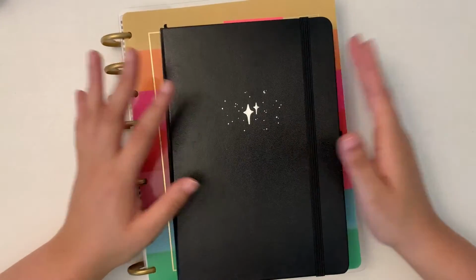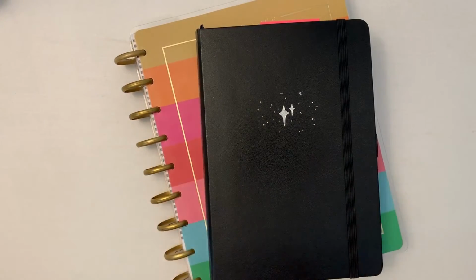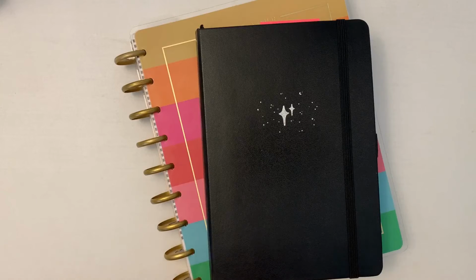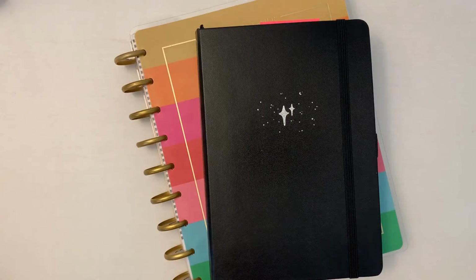So this system right here has really been working for me, and I'm very excited to see how it goes. My hope is that it doesn't change a lot. I have been feeling way less of a desire to switch up planner systems than I did a year or 2 ago, or 3, or 4 when I started planning. You know, you're trying to figure out what you like, what you don't. There are so many things out there, you're kind of trying them all.